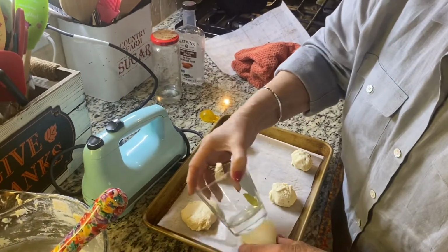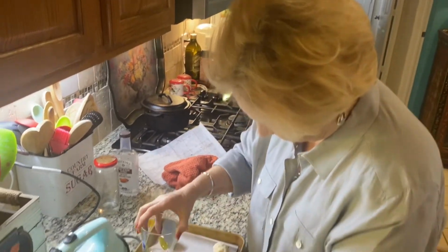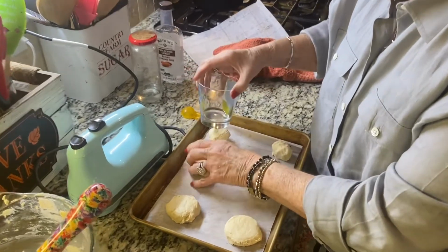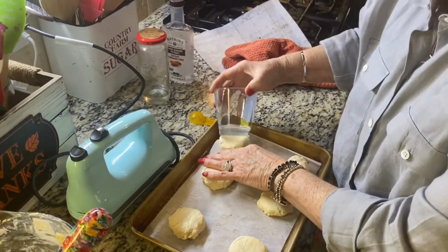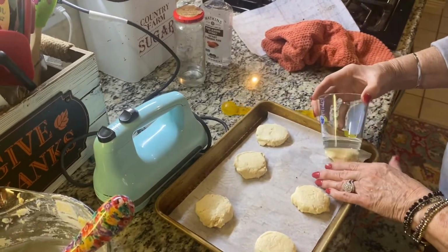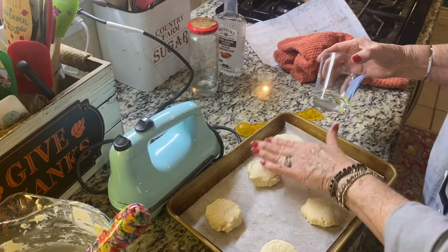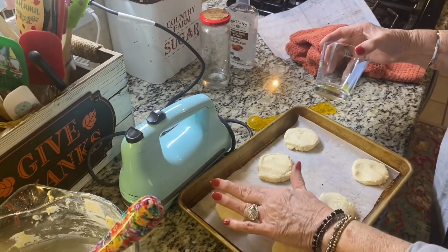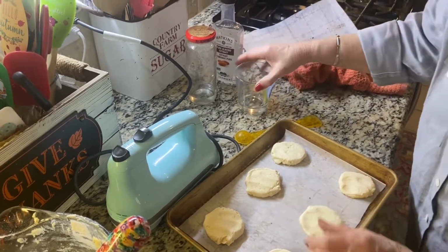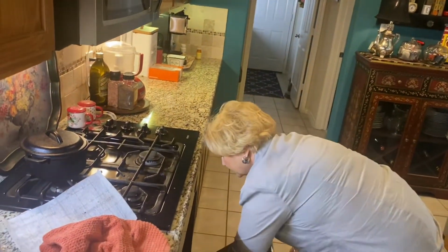Okay, I'm just using the bottom of the glass like this. Smash them. You can use any size glass. These little juice glasses work great. And flatten those just a little bit more because it's got 2 teaspoons of baking powder. Okay, I'm gonna pop those in the oven for about 10 minutes.